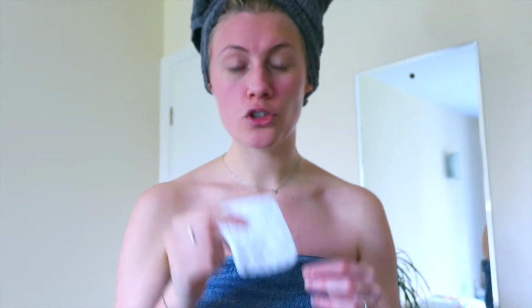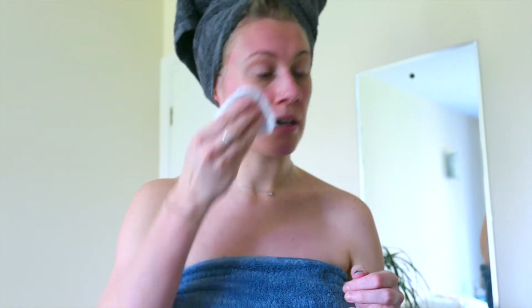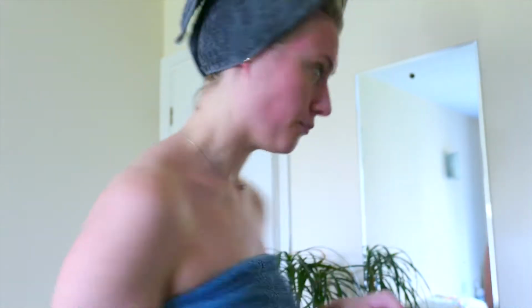So I actually do know that you can definitely use things that are better for the planet, not cotton wool wipes, and actually I need to buy some reusable ones. But this is all I have for now. But alas, you learn as you go. Okay. The next thing, this is my favourite.